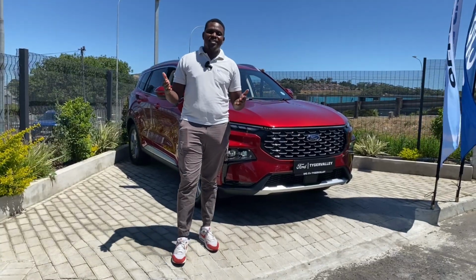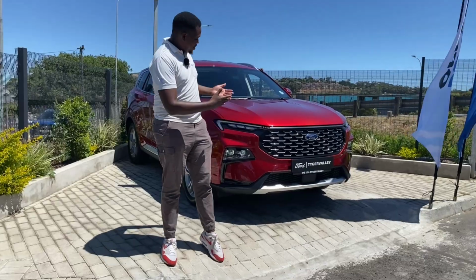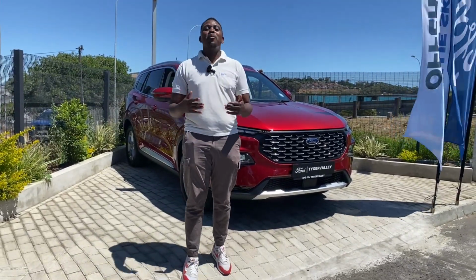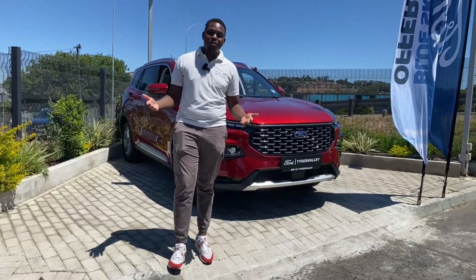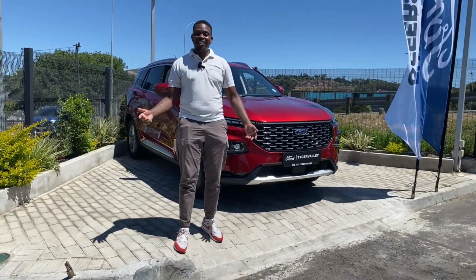Today we are here in Tiger Valley at Ford. It's another brand, another car. As you can see, there's a car behind me: the new Ford Territory 1.8 liter. Today we're going to be focusing on the exterior, interior, and the cost of ownership. Let's get into it.